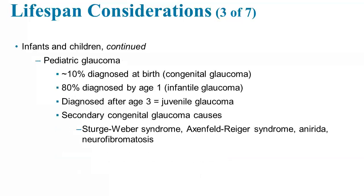implanted as well. And with pediatric glaucoma, 10% are diagnosed at birth, 80% diagnosed by age 1, and diagnosed after age 3, we call that juvenile glaucoma. Secondary congenital glaucoma causes all these different types of syndromes. Aniridia, neurofibromatosis. I'm not real familiar with those, but you can look those up and see what those consist of.